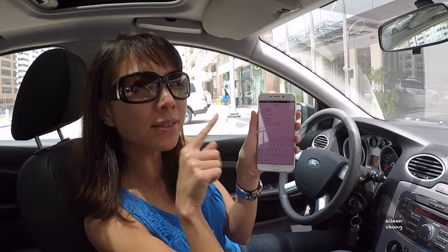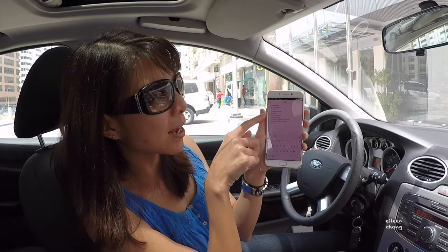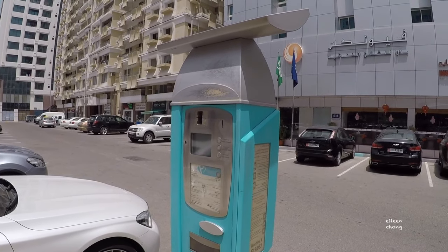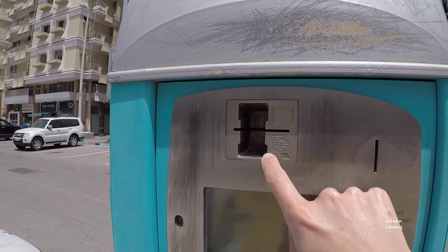It will send SMS to Mawakif, and then now I got a confirmation that I've already paid. It cost 2 dirhams. And the transaction fee is 6%. And there's also this stand machine where you can use coins and pay.